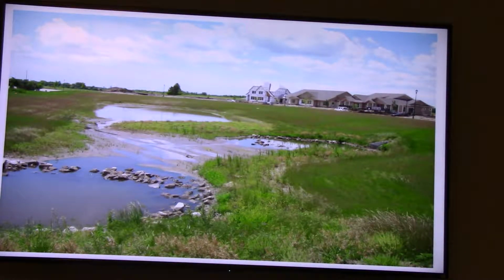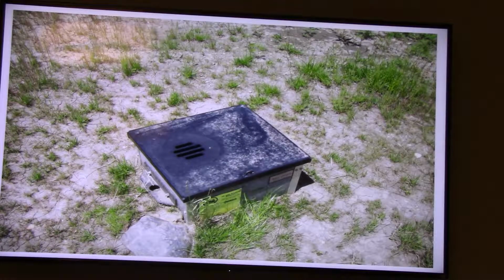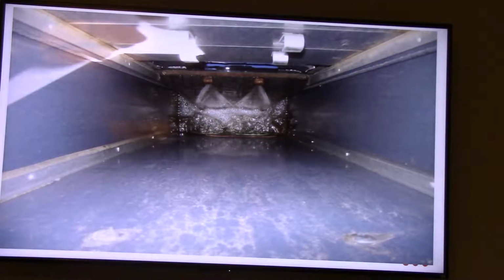This is just after construction, one of the smaller detention areas. There are a couple of forebays here, and the water works its way around to a larger pond. This is another picture of one of the forebays. And this is a water level control structure that was installed. This is the lowest stage of a multi-stage outlet, so it's drawing water from below the surface of the pond as it outlets. The water level is set by gates put into that structure, so they can raise or lower the water level as they need for maintenance.